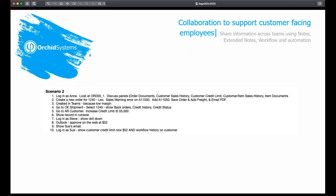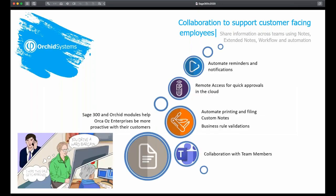We've looked at an example in Microsoft Teams to collaborate with team members, but if you're using Slack or any other platform for teamwork that has an API, it's very likely that Python can actually communicate with those platforms as well. We use Extender to automate some processes and to enforce some business rule validations.